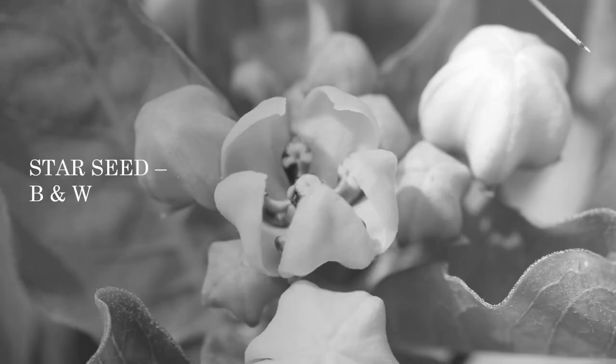Starseed is an excellent representation of the black and white project. This photograph was an attempt at the golden triangle that I learned during our composition project. However, it ended up being a bit more center weighted. I believe this was a result of my eye's position on my camera.